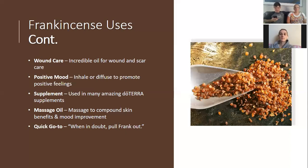So this is a supplement that we were encouraged to use if we were ever to struggle with some of those major heavy-hitting immune issues like cancer or HIV or what have you, if you have tumors or whatever. So frankincense, the oil, is amazing if you use it aromatically or topically, or if you were to supplement by taking frankincense internally with the supplement DDR Prime. It's a really heavy-hitting supplement to address those major immune issues.